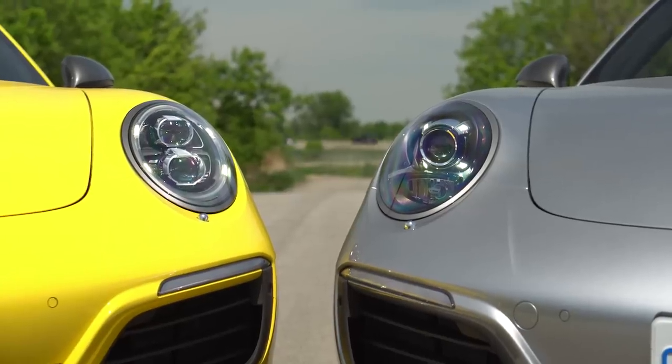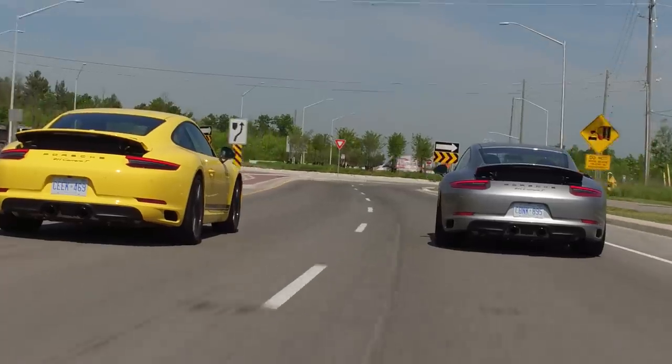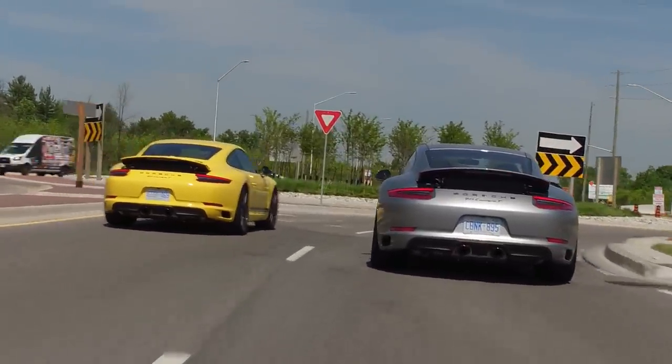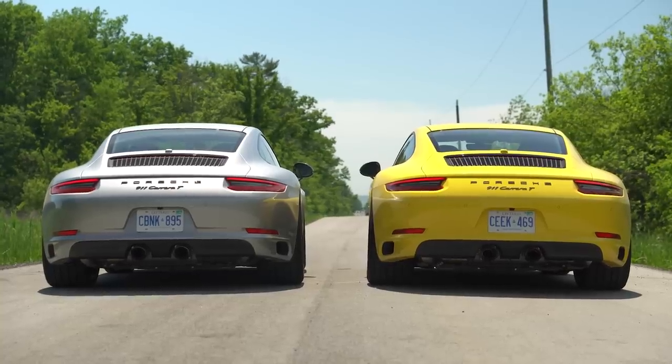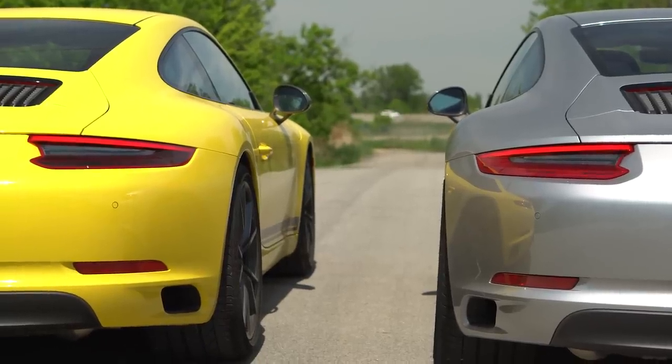Anyways, the yellow one has upgraded LEDs. Those are like $2,000 for those. The taillights are pretty cool, but they do have that 4-light pattern. It doesn't have a stripe that goes all the way across like some other 911s have. I think that's the cooler taillight pattern. And the yellow one actually has the optional tinted taillights as well.